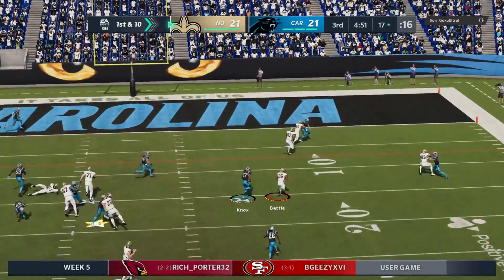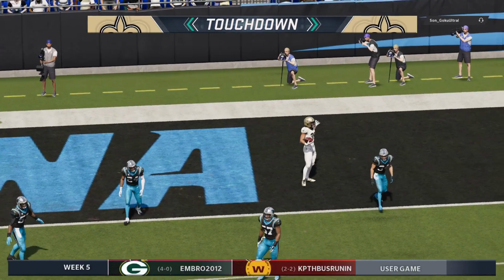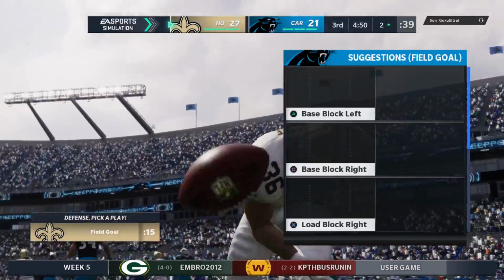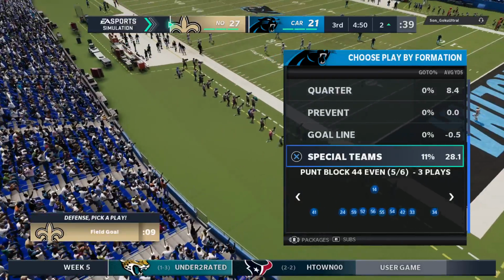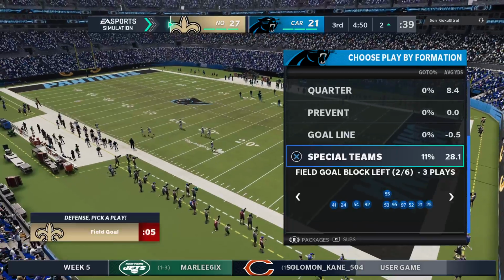On 1st down, battle. And he is into the end zone. Touchdown, New Orleans. A great effort there. His 2nd touchdown on the season. And the Saints have taken the lead. Great call to hand that one off, and his running back did the rest.